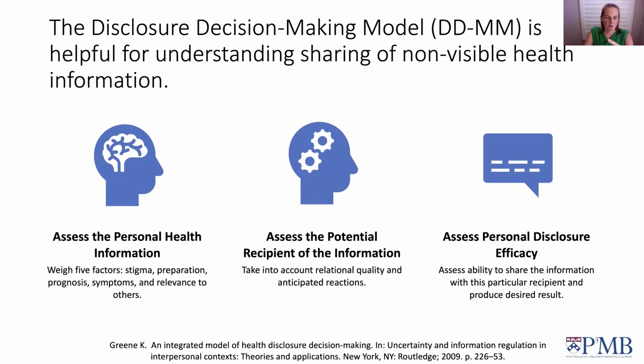And according to the disclosure decision-making model, people go through 3 assessments when deciding whether or not to tell somebody this information. So the first thing they do is they assess the personal health information by weighing 5 factors. They ask themselves how stigmatized the information is, whether or not they were prepared. So the preparation refers to how much I anticipated the result. And in our sample, a lot of people did anticipate it given a family history of Alzheimer's disease. They looked at the prognosis or the likelihood of different outcomes, whether or not there are symptoms that might make disclosure more necessary to other people because you can't hide them, and then the relevance to other people in terms of things like health, but also, as we saw in some of our results, whether it be relevant for future plans that people had or were sharing together.